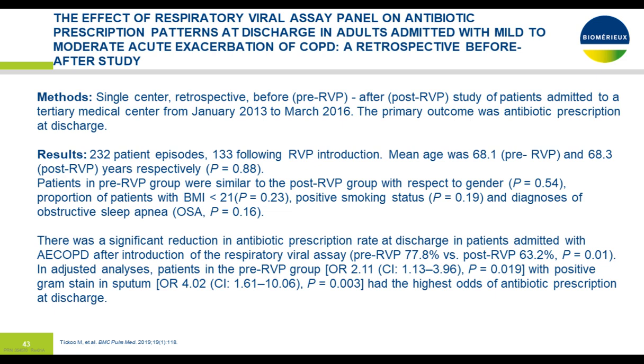This study looked at the effect of implementing the respiratory viral panel on antibiotic prescription patterns at discharge in adults admitted with mild to moderate acute exacerbations. This is a retrospective before and after study looking at the winter period from January to March between 2013 and 2016, and the primary outcome was antibiotic prescriptions at discharge. They enrolled some 232 patients, of which 133 followed the RVP introduction, and the mean age was comparable in both groups. The patients in the pre-RVP group were similar to the post-RVP group for most characteristics.